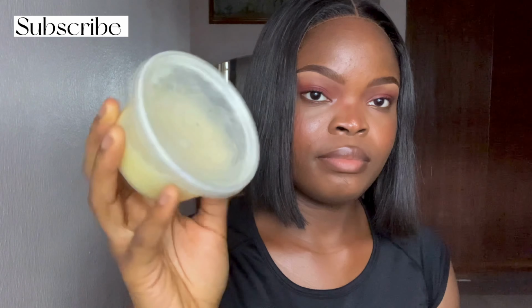The other thing I use on my hair is my shea butter, just normal shea butter I can get in the market, you can get anywhere. So that's what I use.